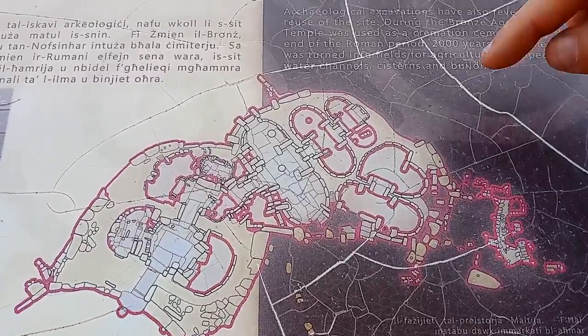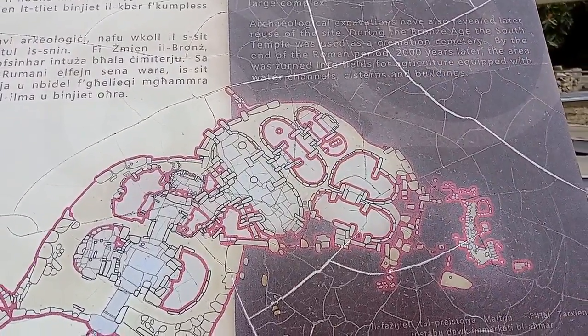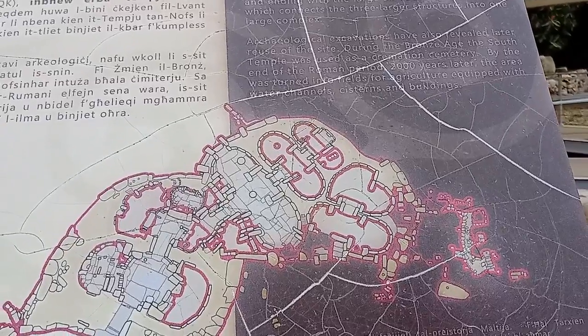You see how the temples had the shape of a fat woman? Yeah. Because their god was the goddess of fertility, and she was a fat woman. Ilmar al-Hoshna.